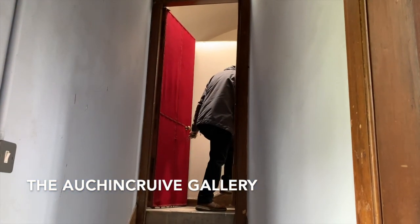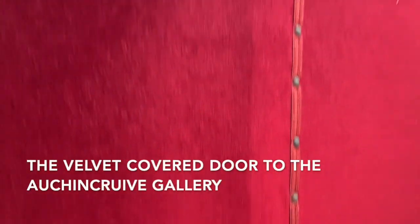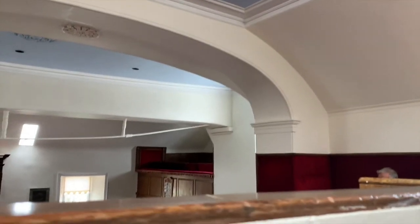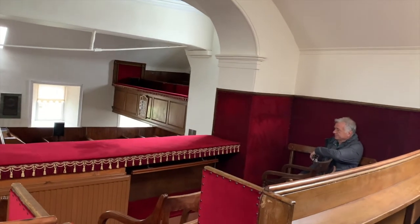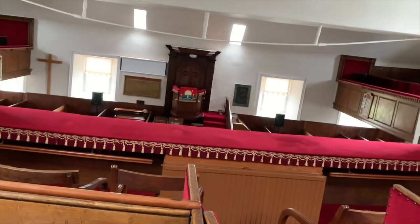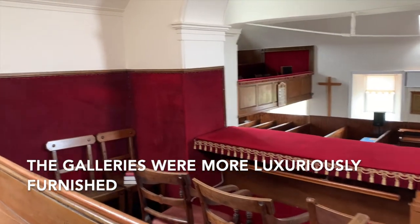Now we're going to go upstairs to the Auchincruive Gallery. Just mind your steps on the way up. You can see that this rather luxurious door is padded in velvet, naturally. Now we're coming up here into the Auchincruive Gallery, and you'll begin to see that there's a bit of a class difference going on here.